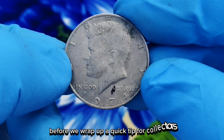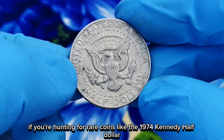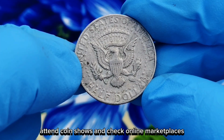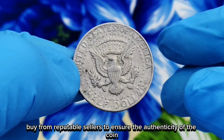Before we wrap up, a quick tip for collectors. If you're hunting for rare coins like the 1974 Kennedy half-dollar, make sure to visit local coin shops, attend coin shows, and check online marketplaces. And always buy from reputable sellers to ensure the authenticity of the coin.